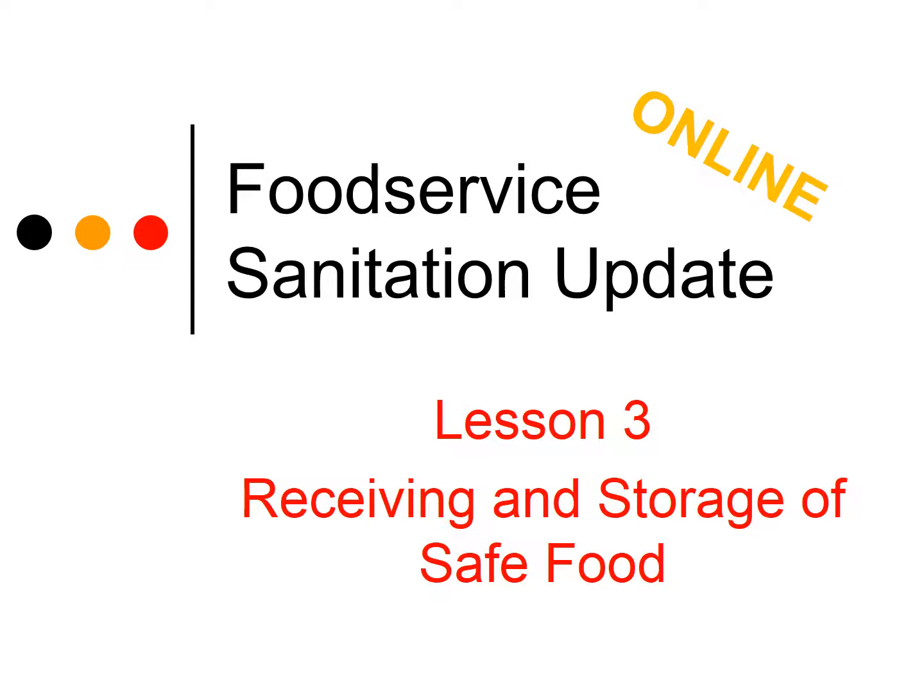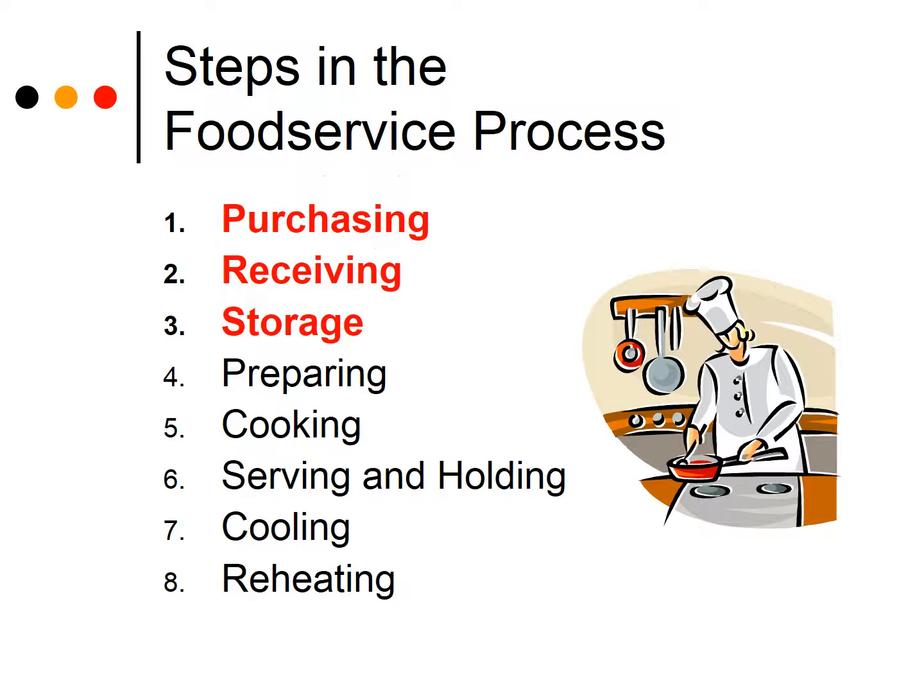Lesson 3. Receiving and Storage of Safe Food. Remember, in an earlier lesson, you learned that HACCP focuses on how food flows through the food service process, from purchasing through reheating. You were told there are a variety of potential hazards at each step. In each of these steps, appropriate precautions known as critical control points must be taken to prevent foodborne illness.